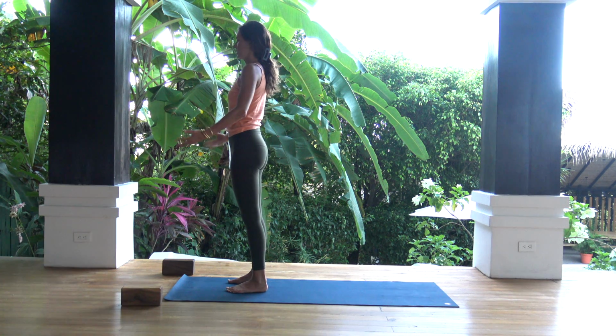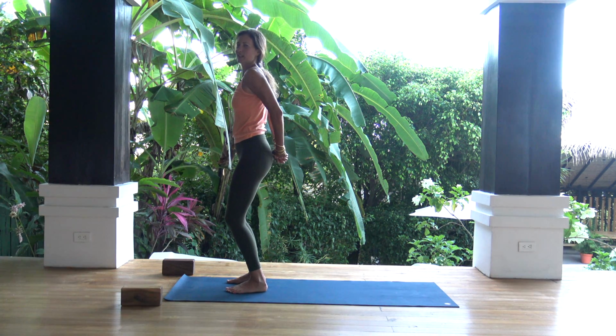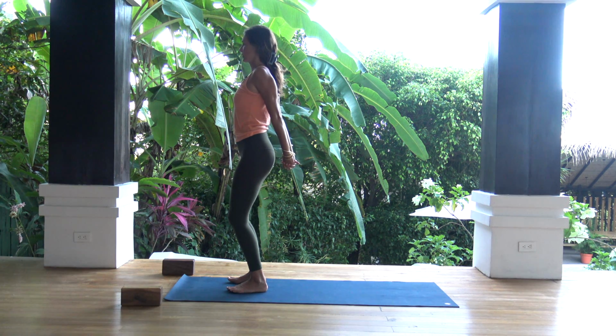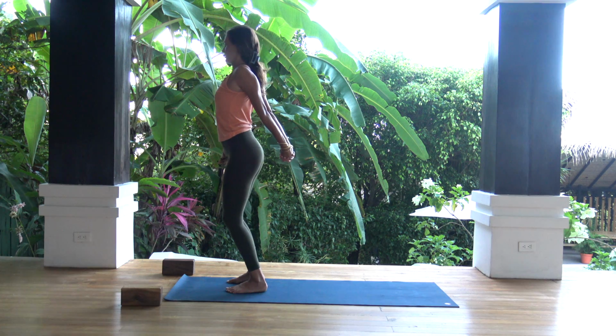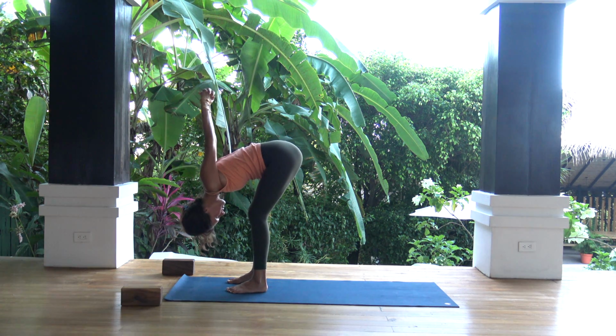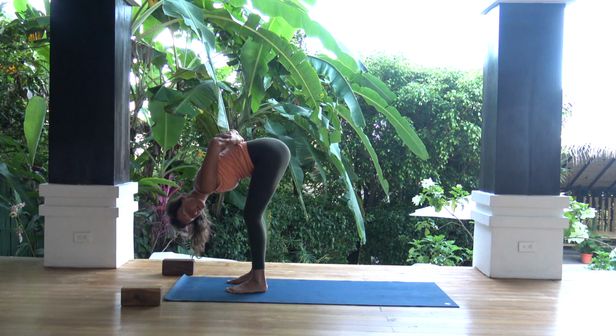Release your arms down, interlace the hands behind you, give your knees a little bend, shoulders loop back and down, extend your elbows, knuckles down and away. Take a nice deep breath into your chest, into your heart. As you exhale, with those knees bent, you're gonna forward fold. And if you can't quite reach your hands to interlace, you can always just hold opposite elbows.